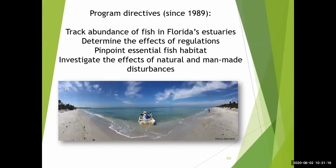Our program directives, this is just some of our directives. The main ones would be to track abundance of fish in Florida's estuaries, determine the effects of regulations, pinpoint essential fish habitat, and investigate effects of natural and man-made disturbances.